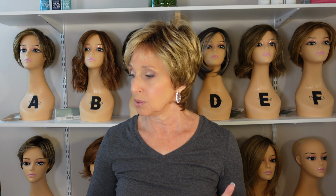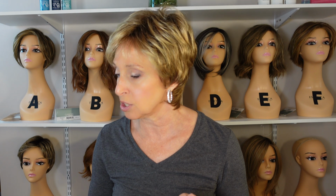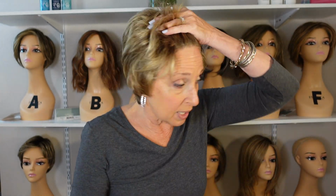So the description of that color is lightest brown and dark strawberry blonde with light golden blonde blend and shaded roots. So I don't know if you can see all those colors there and the shaded roots. Now this has a lace front. Let me just show it to you. And it's a very shallow lace front.